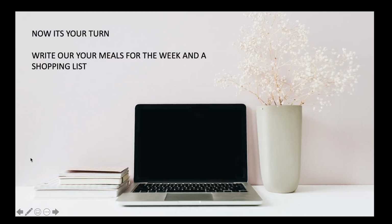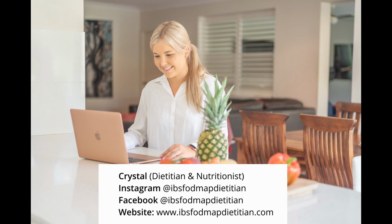Okay, so now it's your turn. Write out your meals for the week and write out a shopping list and have a go at label reading. Before you head to the shops, you might even want to practice at home looking through your cupboard, highlighting any ingredients that look high FODMAP to you.